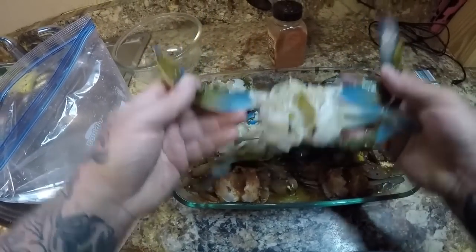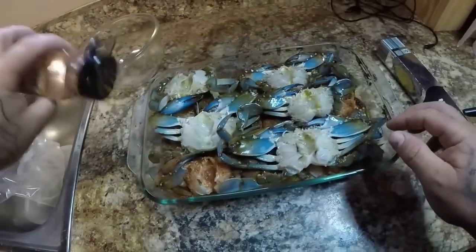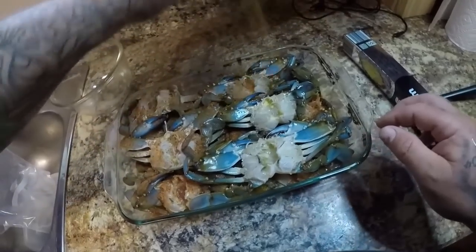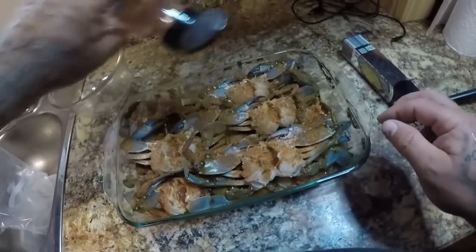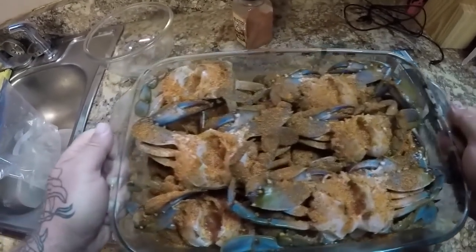There's a one big one. Look at the size of that crab, guys. That is a nice sized blue crab. And then we're just going to coat that about like that, just like I did the other ones. Like that. And there you go, guys. That's what you're looking for.